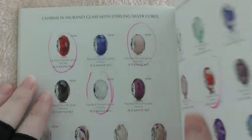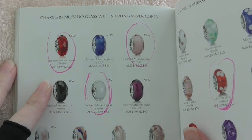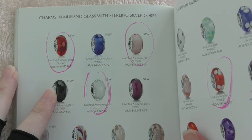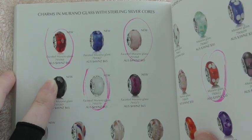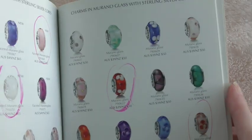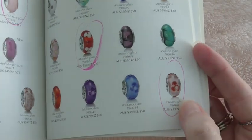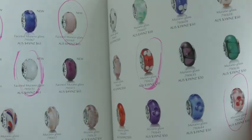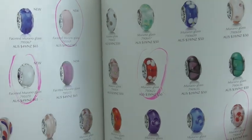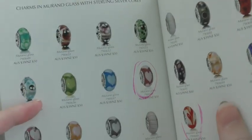Okay, now as you know, I wasn't into Muranos back then, but somehow I thought I was, so I must have toyed with the idea of getting some, and yeah, unfortunately I didn't, but there was quite a lot circled, as you can see, and I didn't get any of them, so rather disappointing. So you can see the ones that I loved. Now my original bracelet was pink and red with a touch of gold and silver, so that's why I sort of gravitated towards these colors.